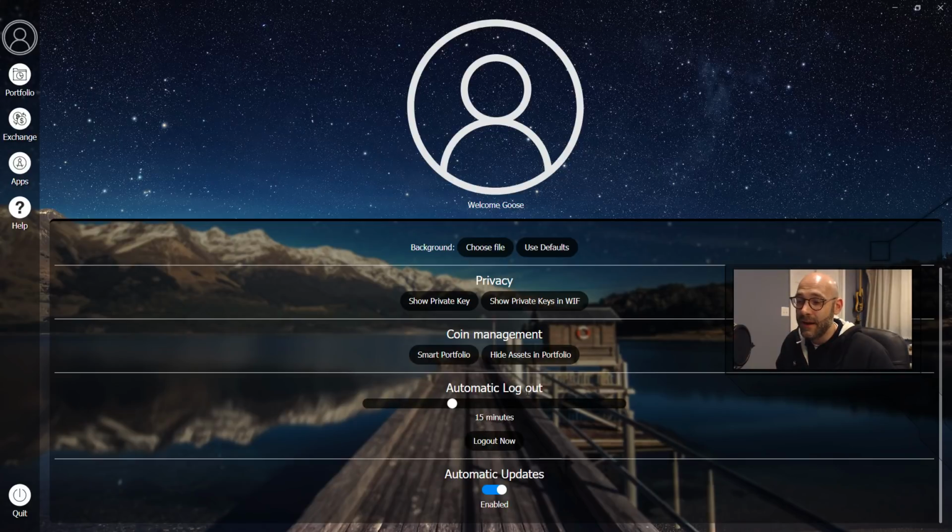First of all is the automatic logout. This is really good because what if you, I don't know, had to get up real quick and leave? It's just good to know that your wallet would eventually log itself out so that nobody else could gain access to your crypto at your computer. This is probably more beneficial to those who have a computer in a public place, I guess like in a dorm room or something. I don't know.